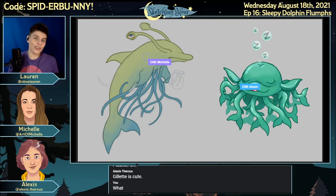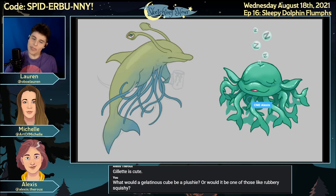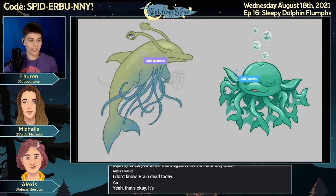Would a gelatinous cube be a plushie, or would it be one of those rubbery squishy ones? I don't know what the term is for those toys that are the rubbery squishy ones. You can throw them against the wall and they stick. I don't know. Brain dead today. Yeah, that's okay. It's fine. It's just a word that I should be using on a stream in front of a bunch of people.